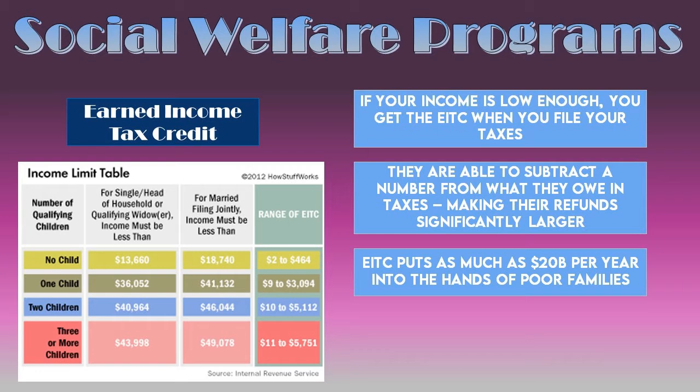So one of the social welfare programs we're going to talk about is the Earned Income Tax Credit. This is for people whose income is low enough that when they do their taxes, they're able to subtract a pretty big number from what they owe, and this makes their tax refund get way larger. We can look at some of the numbers here, but this is a program that helps give people some money when they do their taxes. Now, what that means is that this is only available for people who are doing their taxes. So in order to get the earned income tax credit, you have to be working.